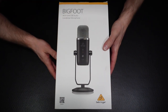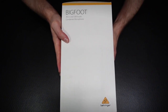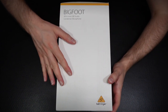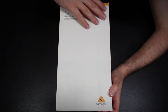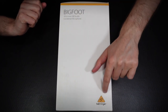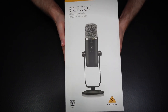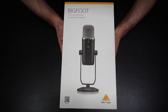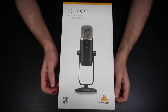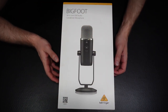Let's look at the sides. Nothing here except the product name and description again, and the Behringer logo. The side is the same as the other side. Completely identical.